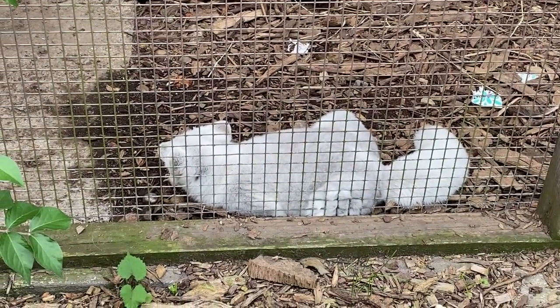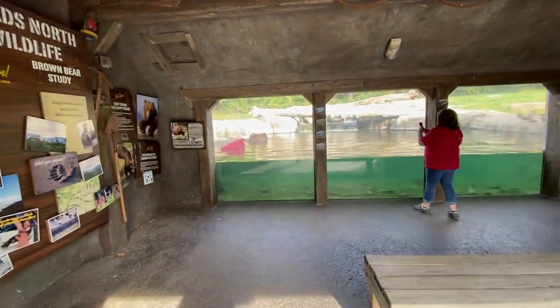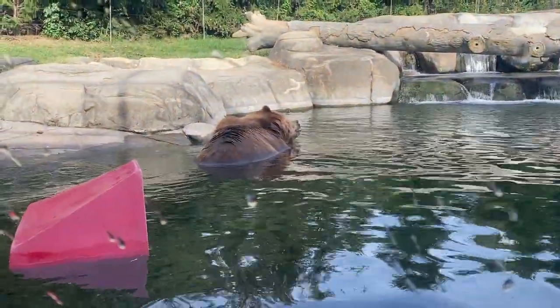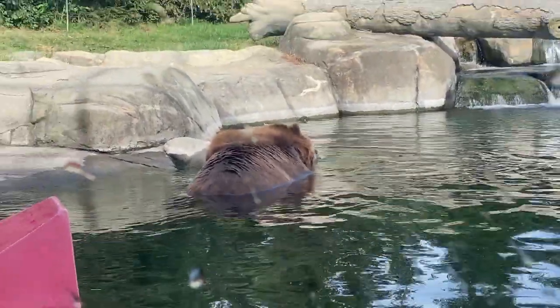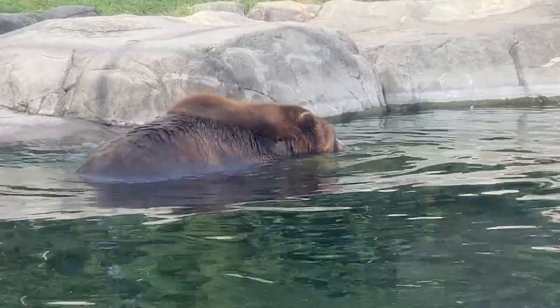So we only found one brown bear, here's the other one. They called them Brutus and Buckeye, and rightly so, because we're in the great state of the Buckeyes. Brutus and Buckeye were born in Alaska, and they were orphaned in 2004, and then they came to the Columbus Zoo, so now they're Buckeyes.